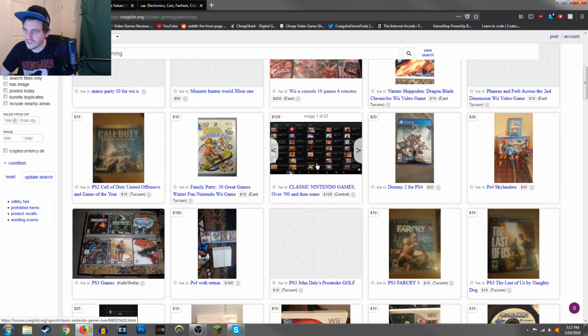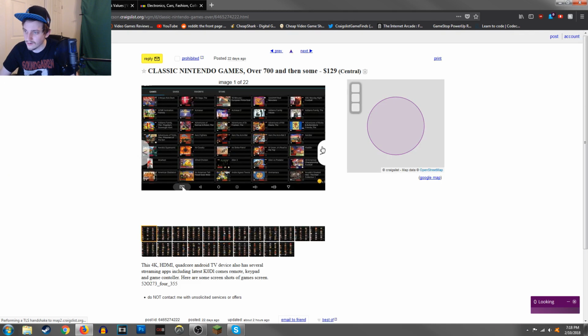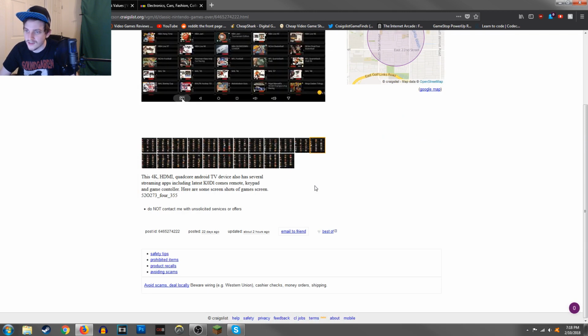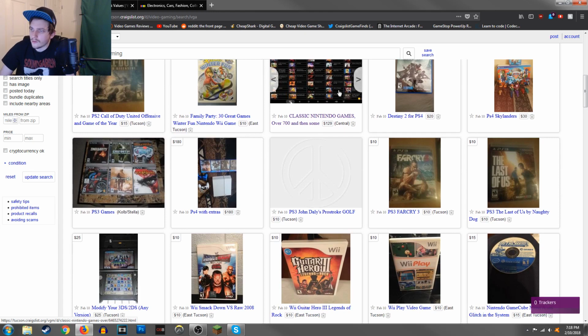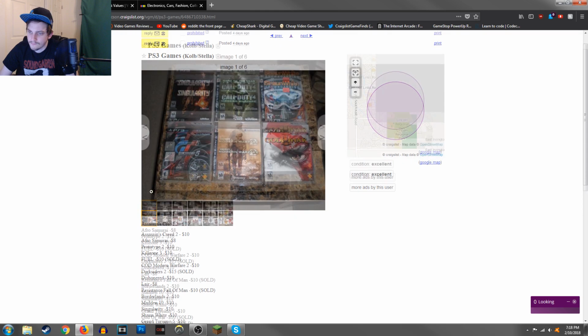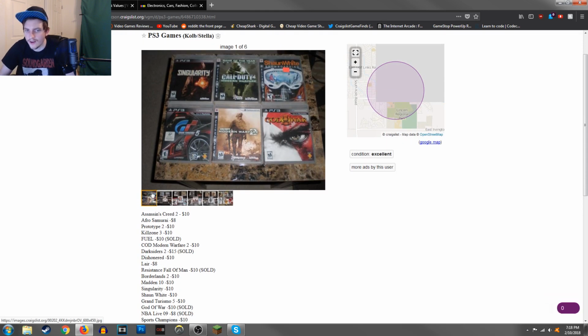Classic Nintendo games, over 700, and I see a picture like this, and I can already tell it's an emulator. It's an Android thing down here. What is this? It's an HDMI... Oh, it's a Kodi. Wait, what? HDMI quad-core Android TV device? They don't even say what the device is. I don't know. That's weird. And why you'd spend $130 on a glorified, already installed emulator is beyond me. I don't think I've ever known anyone to buy that. But there must be a market because I see that quite a bit.